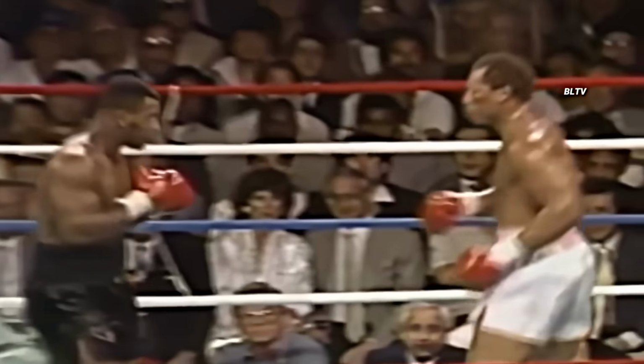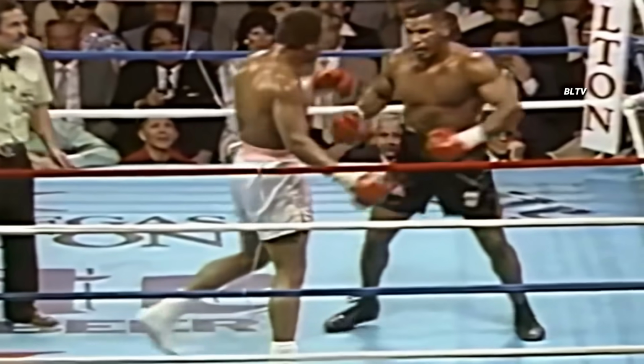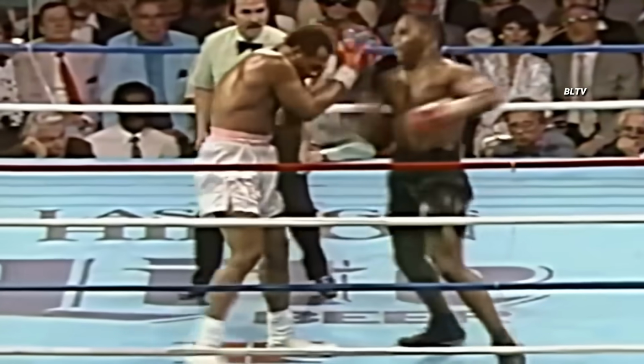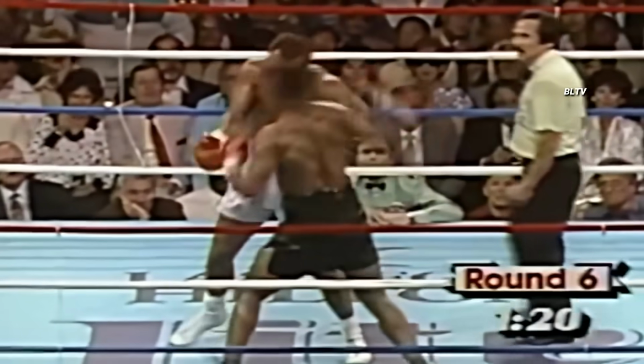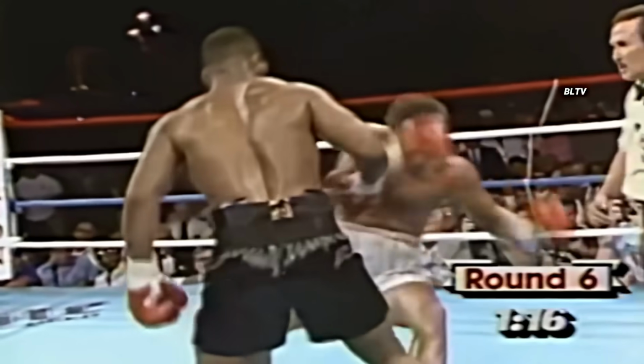And a left hand, and that staggered Thomas. And a right hand behind it. Thomas in trouble again. And now Tyson moves in for the kill. 2 uppercuts and a left hand. Thomas trying to hold on. Serious trouble, and down he goes. It's over. It is over.